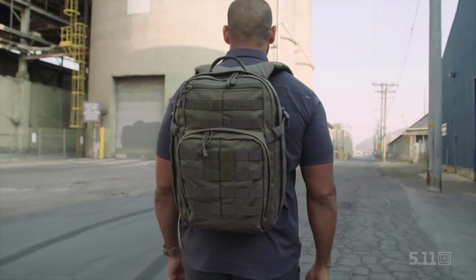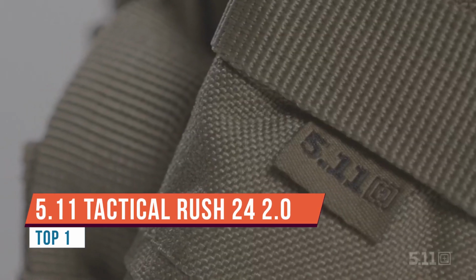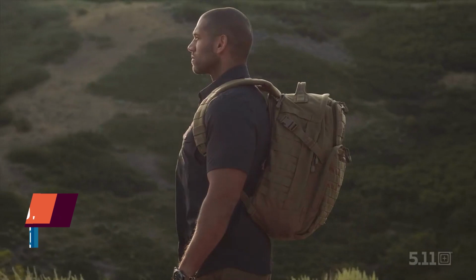This is the Rush 2.0 series. When we unveiled the Rush series, it established a high watermark for backpacks. But we didn't rest on our laurels.